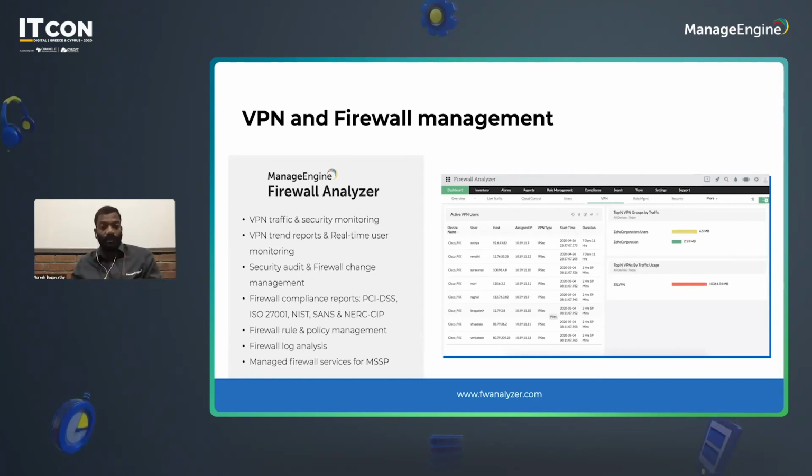Once it is done, you can easily monitor the complete VPN infrastructure traffic and monitor security anomalies. You can also get VPN trend reports and plan for capacity, and you can do firewall audits for security loopholes. You can make sure you observe the compliance standards of the firewall policies, and you can also optimize the firewall rules using policy management.